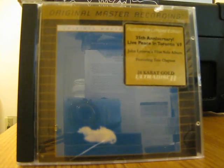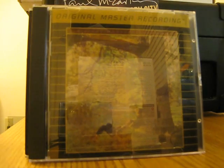Now to go through the solo Beatles CDs. I'm going to start with the John Lennon Mobile Fidelity Sound Lab Gold CDs. First one here is Live Peace in Toronto. Next CD is Plastic Ono Band. Next CD is Imagine.